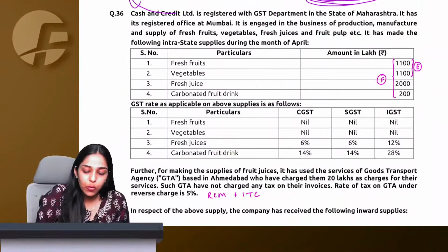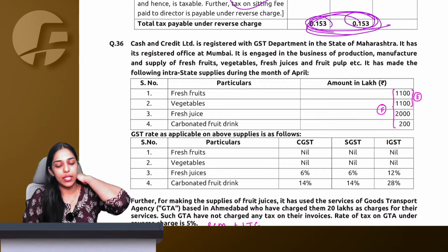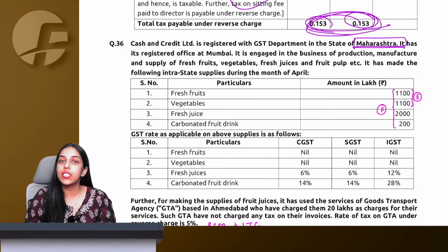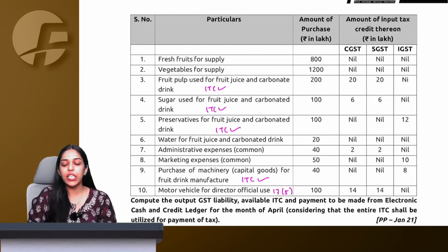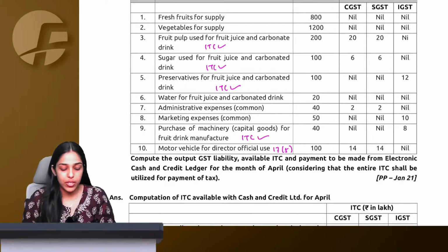Then moving on to question number 36. Cash and Credit Limited is registered with the GST department in the state of Maharashtra. We have a registered office in Mumbai, engaged in the business of production, manufacture, and supply of fresh fruits, vegetables, juice and pulp. This is a very simple question, one of the most simple questions.